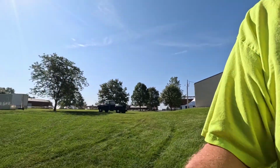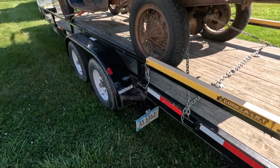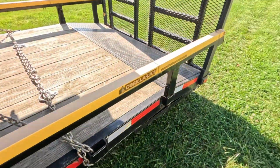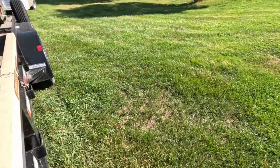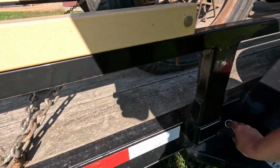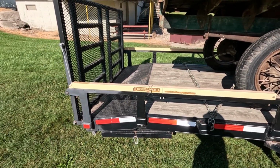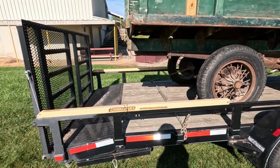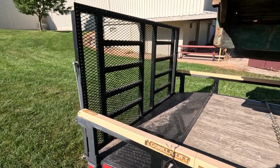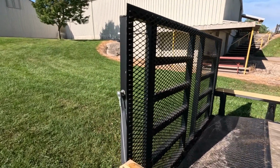All right, let's get the Model A unloaded here. For anyone who's never seen them, Gorilla Lift is the best thing you can buy. I would say it ranks right there with having a good winch on your trailer, is having a Gorilla Lift if you've got a heavy tailgate. We built this tailgate and we built it strong so we can drive stuff like the Model A right up on there, not have to worry about it at all. And it is heavy.